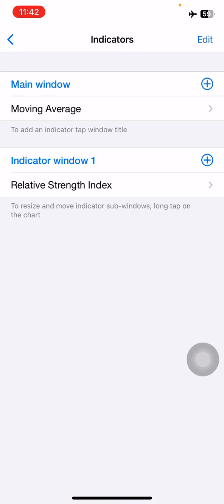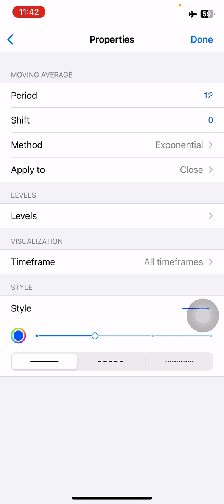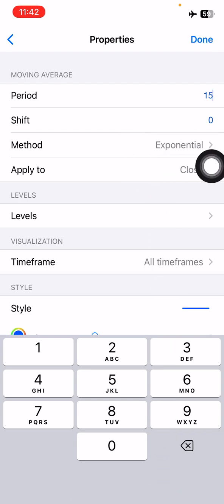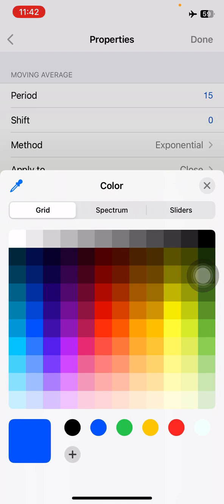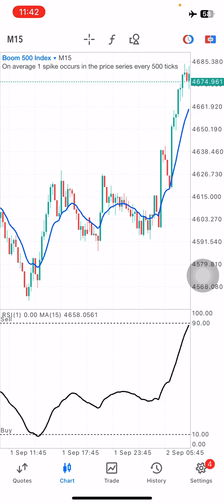Another thing that you have to add is actually the moving average. Now this time around, we're adding the moving average in our indicator window 1. We click there, we come on moving average. So these are the actual things that I want you to follow here. We have a period of 15, a shift 0, method exponential, apply to close, and here we're going to change the color. Very important, guys. We're going to change the color to black. I hope you're able to see that clearly, guys.